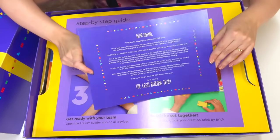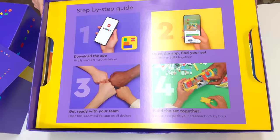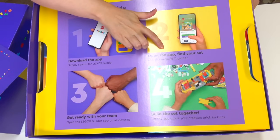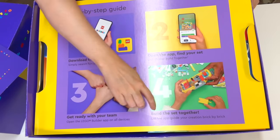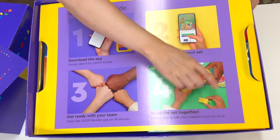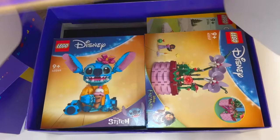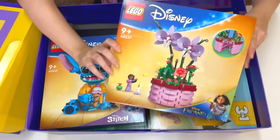Lego Builder! No way. So we're going to be using the Lego Builder app. Download the app. Simply search for Lego Builder. Open the app. Find your set. Get ready with your team. I have to share and build the set together. Oh my goodness. Guide your creations brick by brick. So I have to do this with someone else. I have to share my Lego. I don't know that I can.